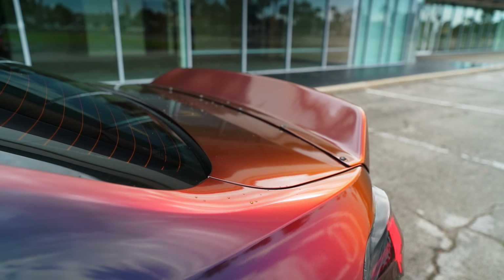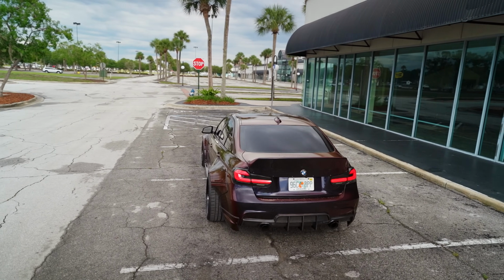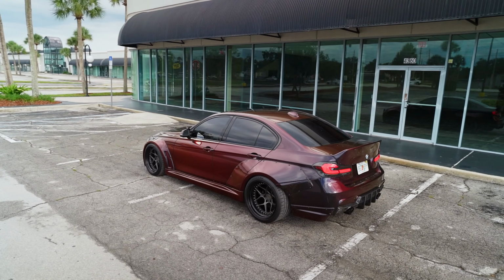Just know that I was building it as if I were to keep it, so you guys know it was done right. Everything's been documented, everything's on video. You guys can catch the entire playlist, which I'll link down in the video's description, and I'll also link all the mods to this car as well.